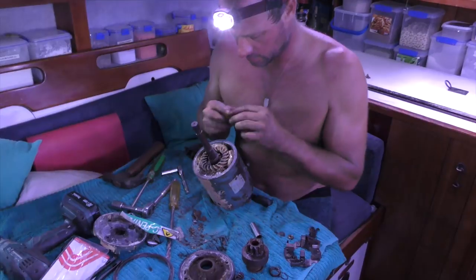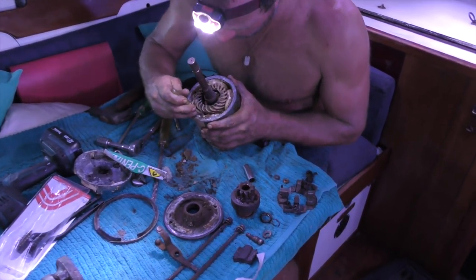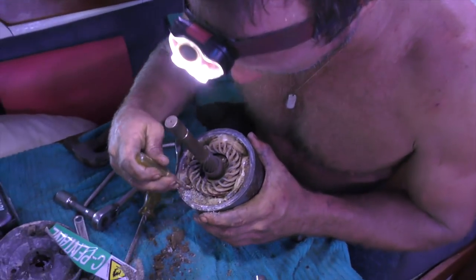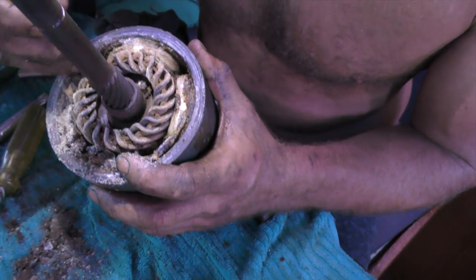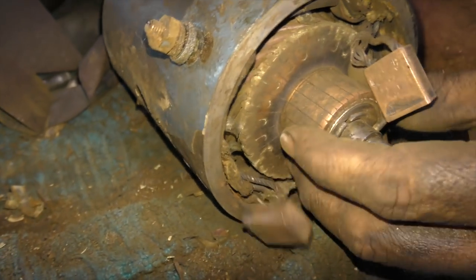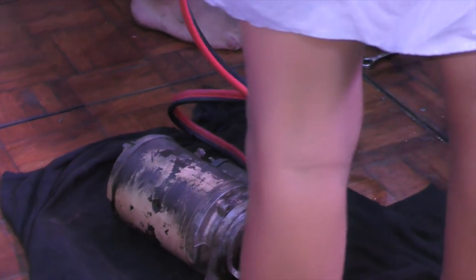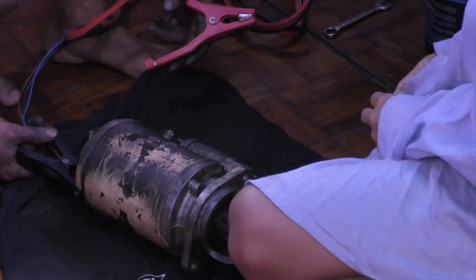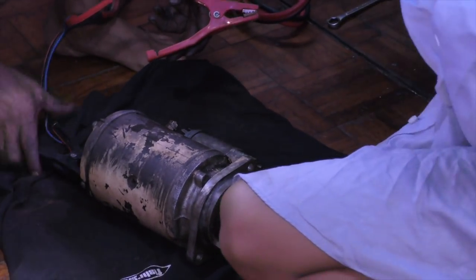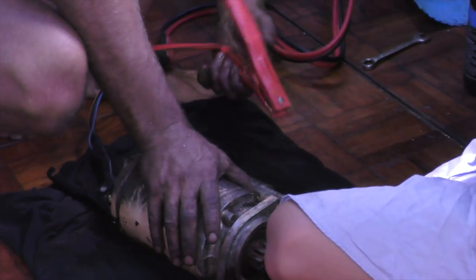So the first clean out was a fail. So Lee's pulling everything apart now. She's pretty ordinary in there. More cleaning and making it shiny again, and then time to put it back together. So Lee's cleaned out all of the starter motor now. A lot of parts earlier on, and I haven't got any left over when I put it back together. That's always a good sign.